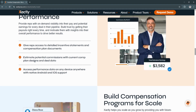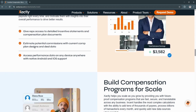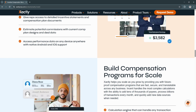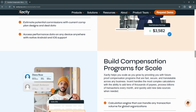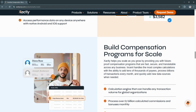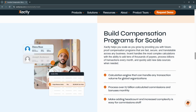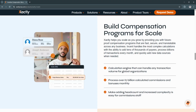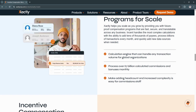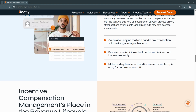Another key feature is the dispute resolution and audit trails. Commission disputes are common in sales organizations, often leading to delayed payments and demotivated reps. Xactly Incent provides automated dispute resolution workflows, allowing sales reps to raise concerns directly in the system, while finance teams can review, adjust, and approve changes seamlessly. By minimizing payout conflicts and offering a transparent resolution process, businesses can enhance trust between sales teams and finance departments, ensuring smooth operations.